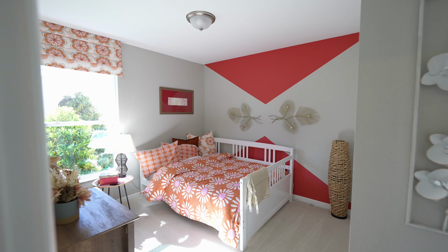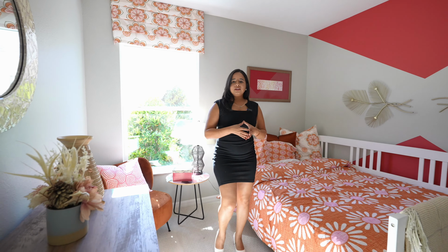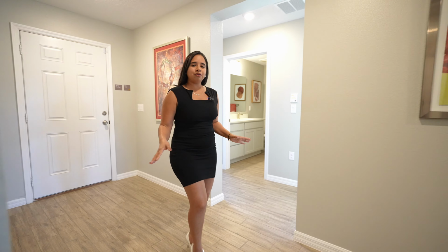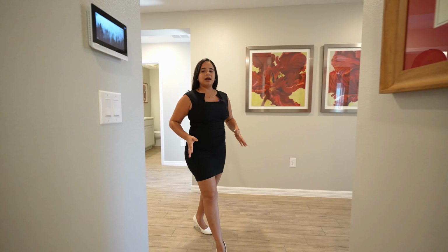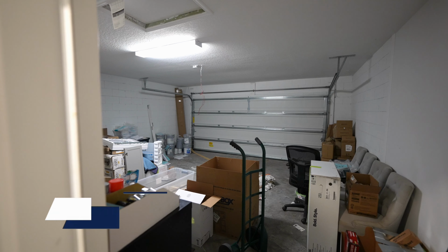Stepping back out into the hallway, we're stepping into this second bedroom. It's about the same size as the first one. In this case, we also do have a full-size bed. You can definitely do a couple of different things in this bedroom, and both of these rooms are in the front of the home. Now we're gonna go ahead and step back out into that foyer area. All right, back in the foyer area to the right, we're gonna have another hallway, which is gonna lead us to that 2-car garage right here.